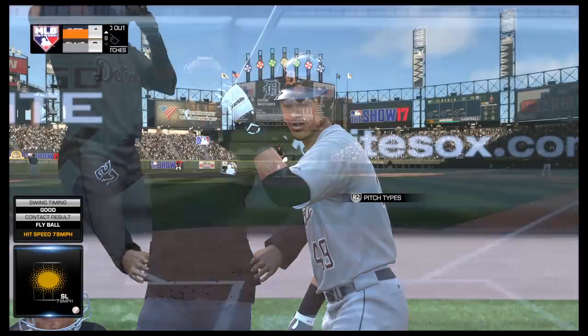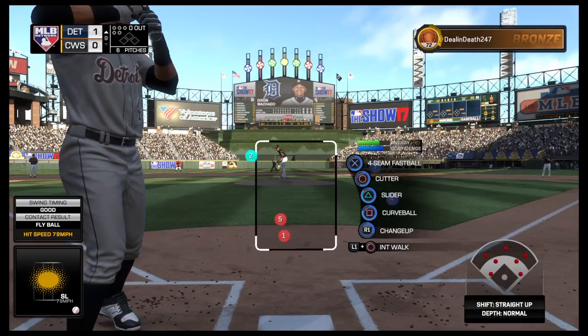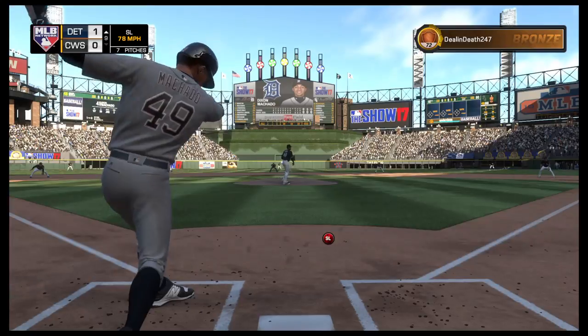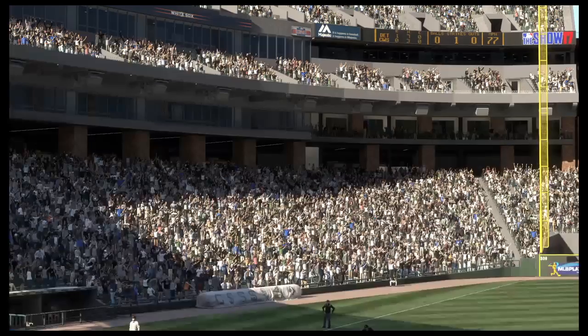Dixon Machado digs in. He'll be charged with trying to get on board, leading off the 9th. Dixon Machado. And we kick off the 9th inning with a swinging strike here. Nothing in 1.